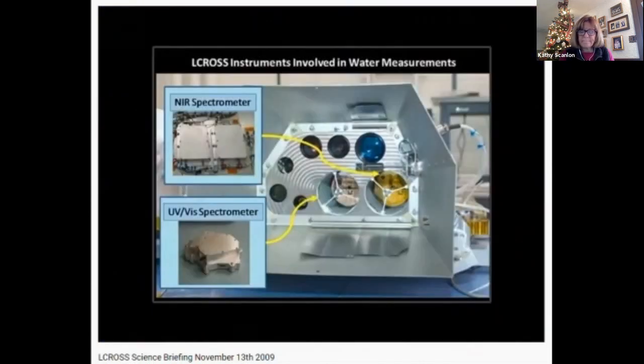So what did we see from the instruments that detected water? That's what I'm going to talk about next. The next slide shows the 2 instruments that I'm going to describe in detail to you.